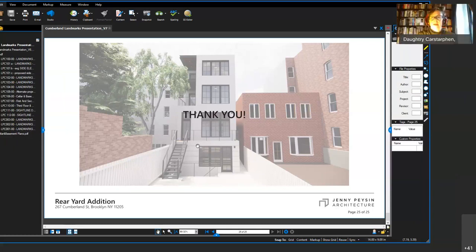If I may? Yes. I'm Daughtry on the committee. I'm an architect. So basically they're proposing a sort of backwards L shape, and that whole L shape is an extension. But the area with the second floor terrace is actually the back of the existing building. Correct? Yes. All right, good. I understand. Are there any other questions or comments?